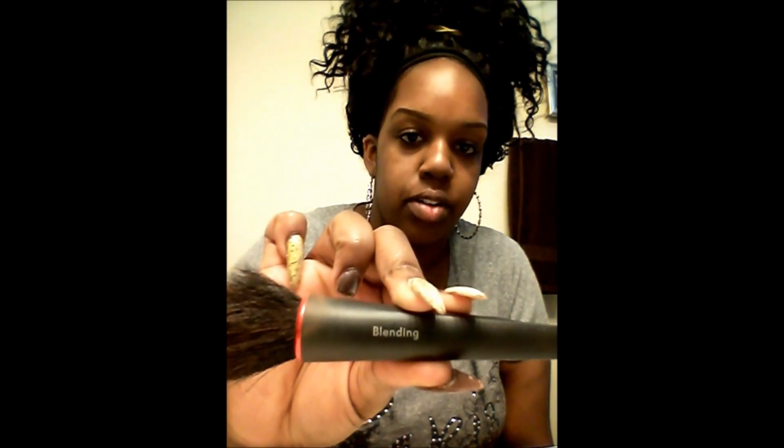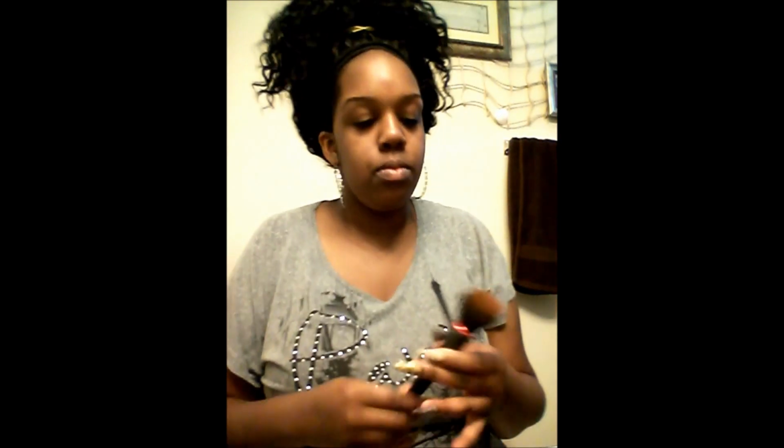Now the second brush I purchased was a blending brush. I purchased the Revlon blending brush. Now let me just tell you, it says blending on there, Revlon. I purchased this brush and I was so happy to use it. Yeah, I got a new brush, about to have my makeup on fleek, yada yada yada. Man, I started using this brush, and this thing started shedding on me. I was so mad. I can just pull the hairs out right now.